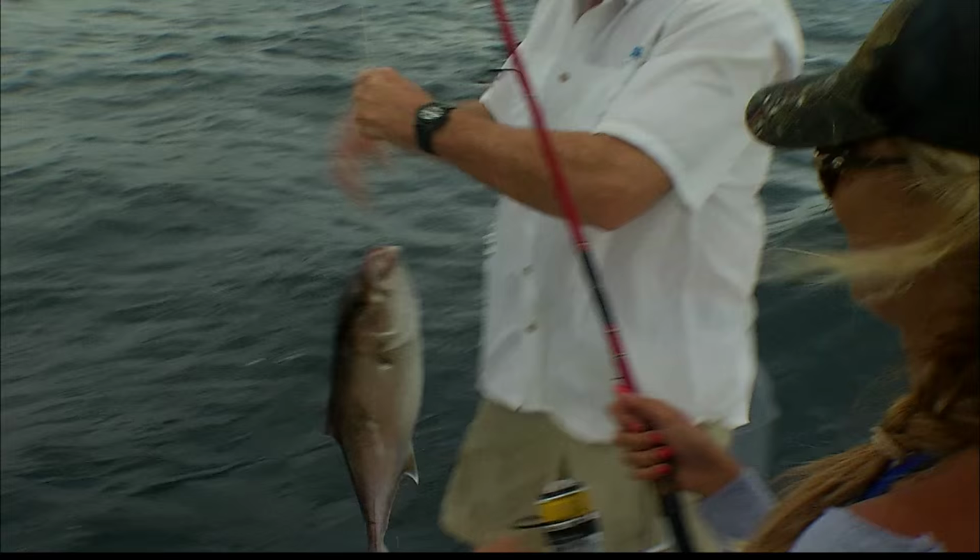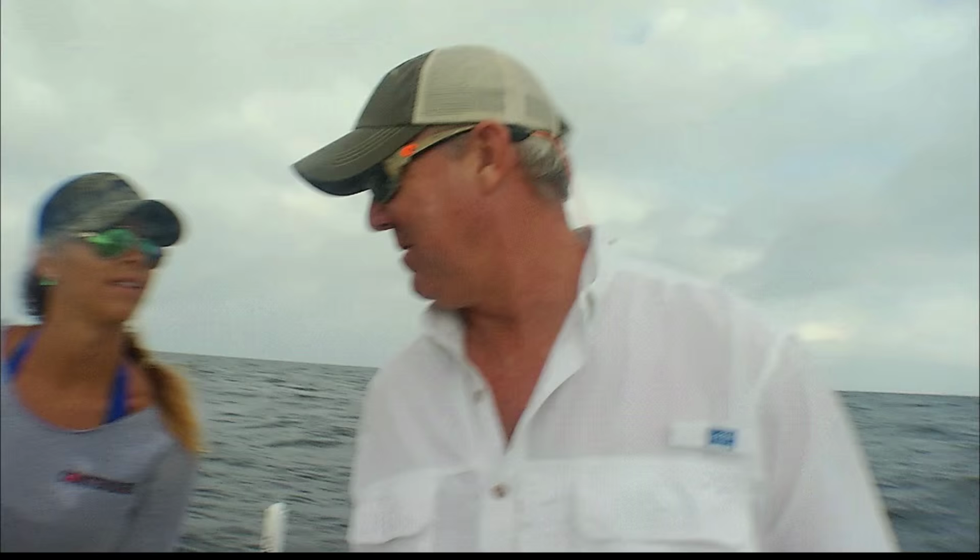We're kind of limited to how far out we could go because of the weather, but these guys will usually oblige. Oh. Amberjacks that size? Yeah. They don't get any bigger. Why? Because if they were bigger, they wouldn't be that size.